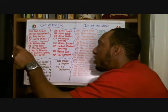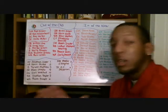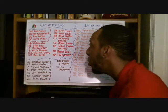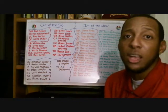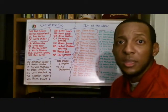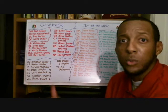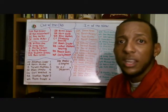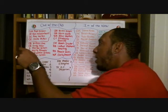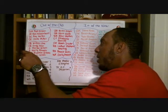No more head coach Ken Whisenhunt. Along with that head coach goes the coaching staff. So, no more defensive coordinator Ray Horton, who I thought did a bang-up job in Arizona. And he was in contention for the head coaching job for a while there. He was one of the front runners in Arizona before losing out to Bruce Arians. So, I thought Ray Horton did a wonderful job as defensive coordinator in Arizona.